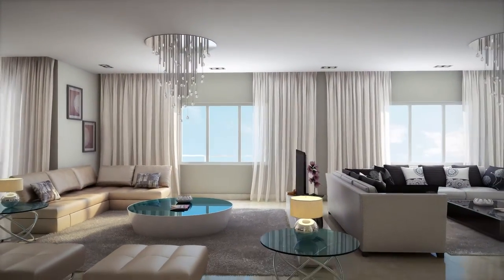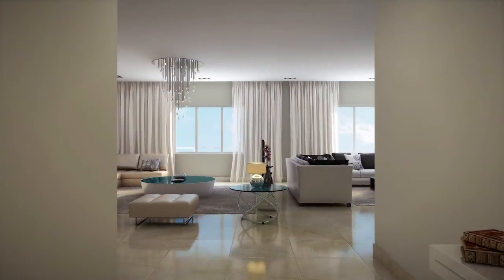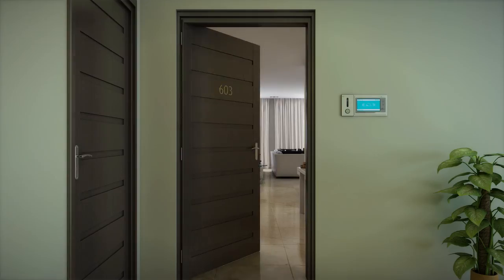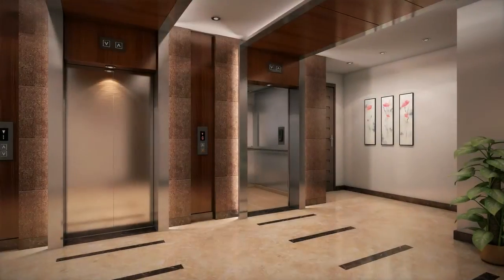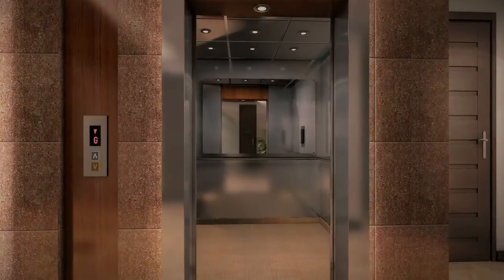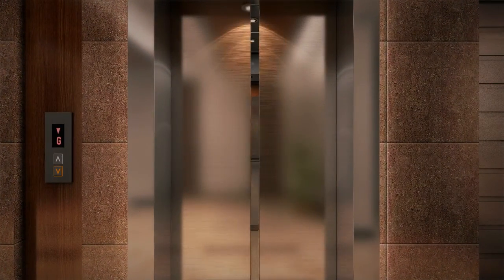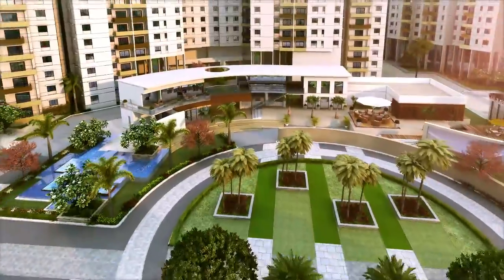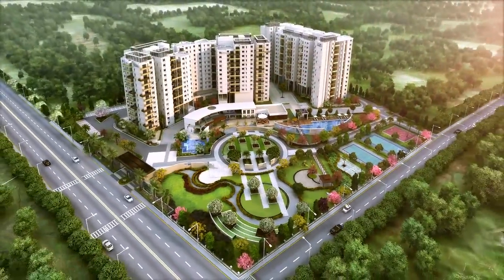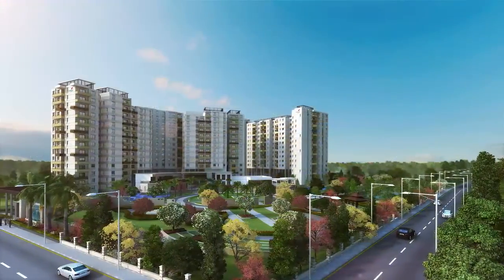Giving you the opportunity to create an environment that you love to share with your friends and family. Well, now you can enjoy the best of both worlds at Century Breeze, your gateway to nature.